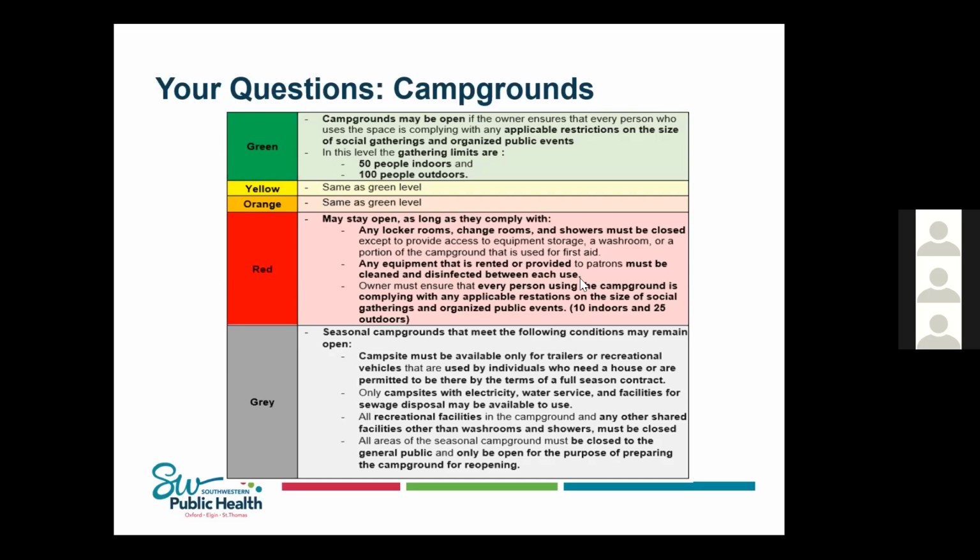For the gray stage, the campgrounds are able to be open as long as the campsite is available for trailers or recreational vehicles for individuals who need a house or have a permit for their full-time season contract. Those campsites need to have electricity, water services, and facilities for sewage disposal. All of the recreational facilities and any other shared facilities, so like pools or meeting spaces, need to be closed. And the seasonal campground must be closed to the general public and only open for the purposes of preparing the campground for reopening. Now, we do encourage anybody that has a campground to make sure that you reach out to the health unit to see that there aren't any other requirements that you need to meet. For example, if you have a pool, a meeting space, or if you're a small drinking water system.